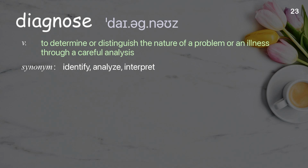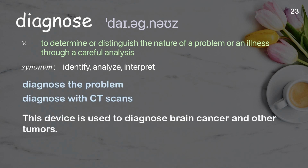Diagnose. To determine or distinguish the nature of a problem or an illness through a careful analysis. Examples: diagnose the problem, diagnose with CT scans. This device is used to diagnose brain cancer and other tumors.